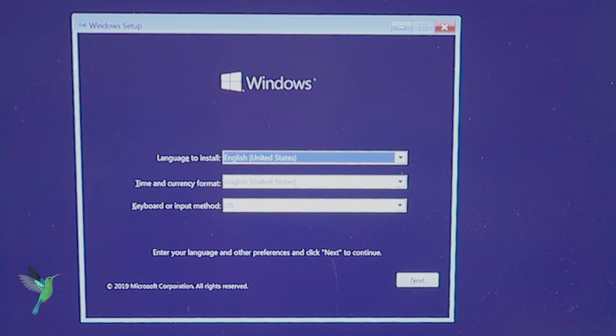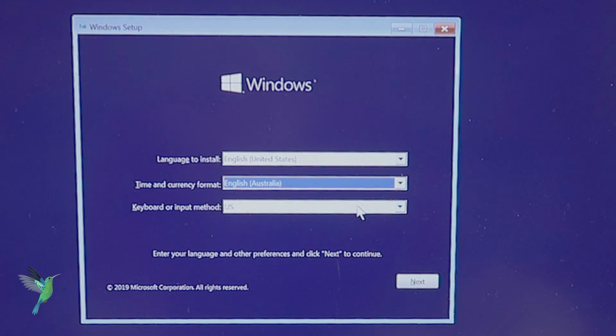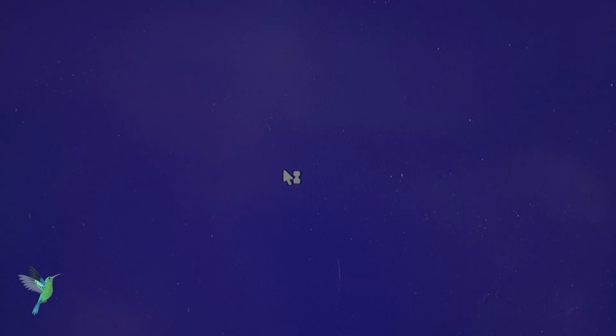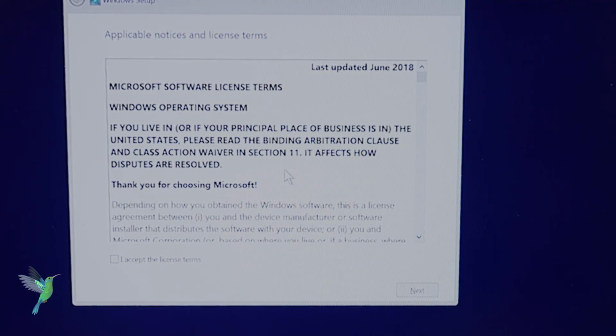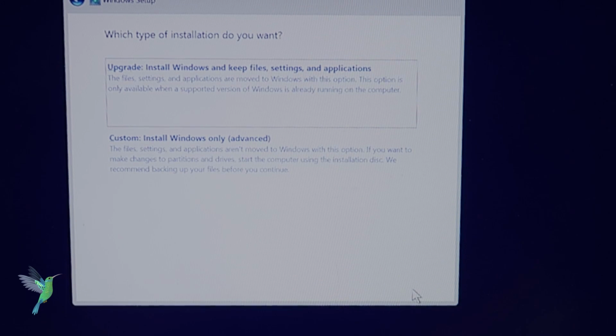I'm taking the English United States language. Because I'm in Australia, I'm going to choose the Australia time and currency format. I'm going to leave the keyboard as default. Let's install it. You can read this agreement if you want to, but accept the terms and click on next. Now what you're going to do here is a custom installation, only advanced.